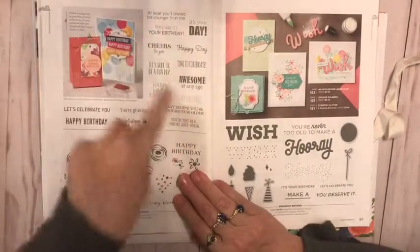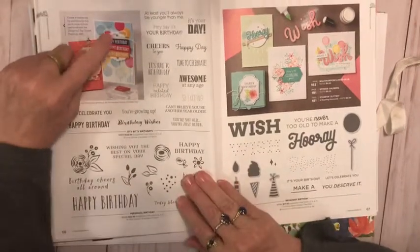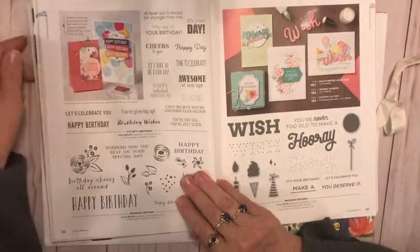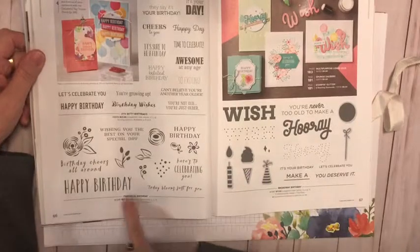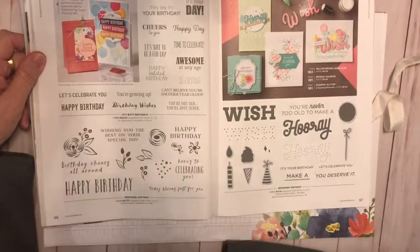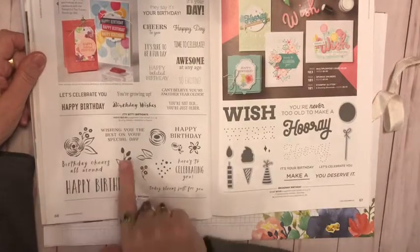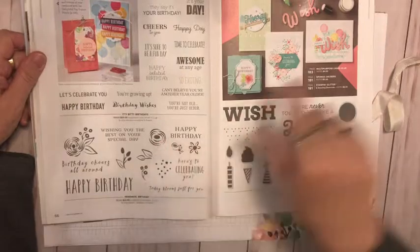Okay, again, itty bitty birthdays. You've got all these small sentiments, just a quick little sentiment. You can repeat them. I mean, look at that. That's cute as can be. Perennial birthday. These are so Mary Englebright to me. I mean, she did not design these. These are not affiliated with Mary Englebright, but that would be very similar to her artwork.